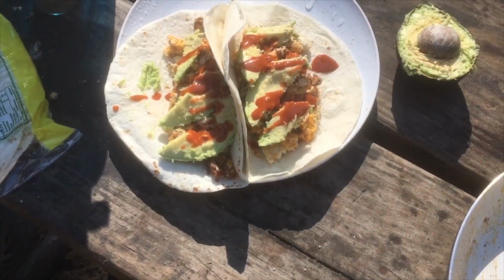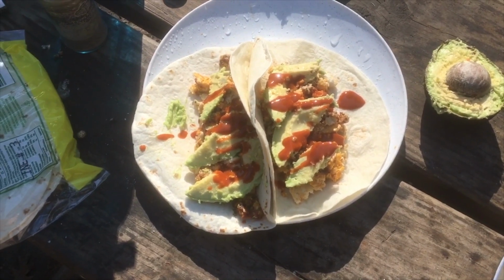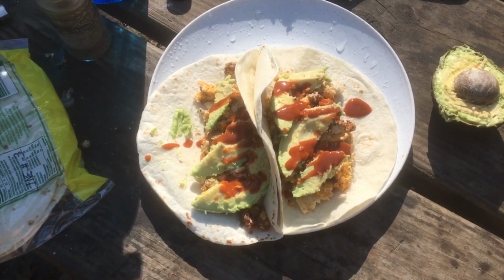This is just a quick and easy breakfast. Chorizo and eggs with a little cotija cheese and avocado.